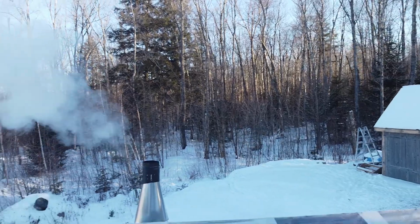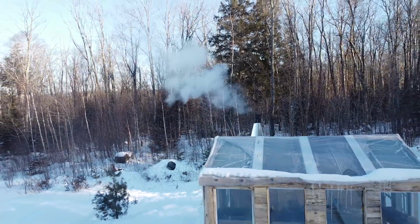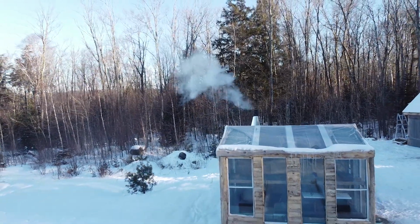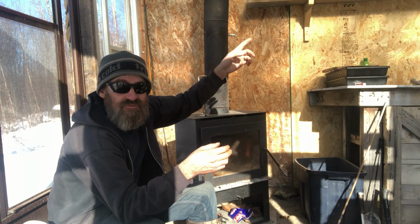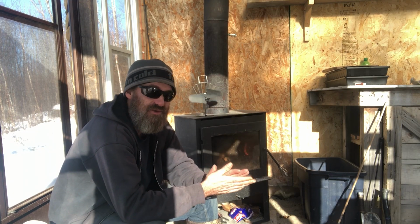Really, the only cost that we're going to be looking at is the electrical cost in the greenhouse here, from running the heater for a few hours at night, as well as the lights for a few hours in the morning and a few hours at night.